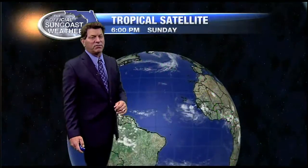Well, as far as the high pressure goes, we still have it over the Carolinas, and it looks like this high will continue to bring us that east to southeasterly wind flow, which will bring us showers and storms in the late afternoon and evening. No changes there. There are some changes on the tropical front.